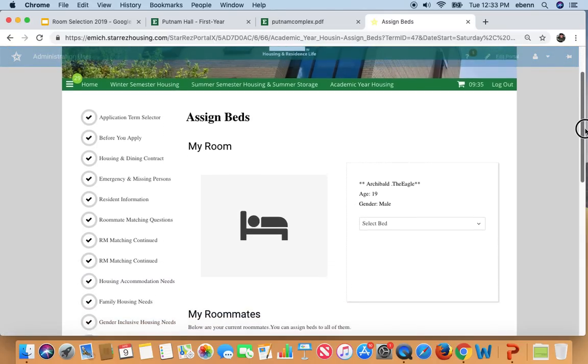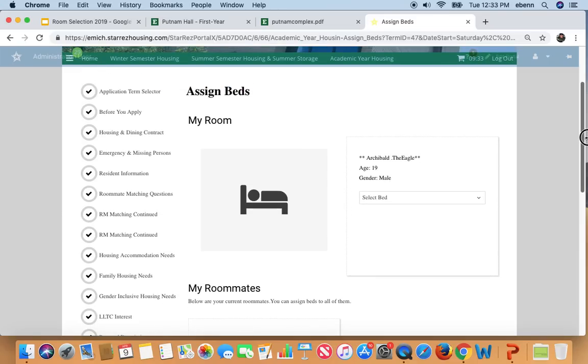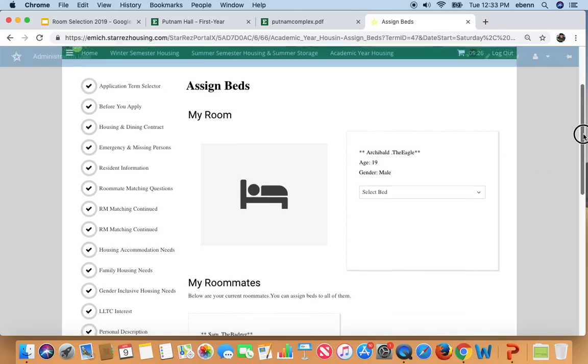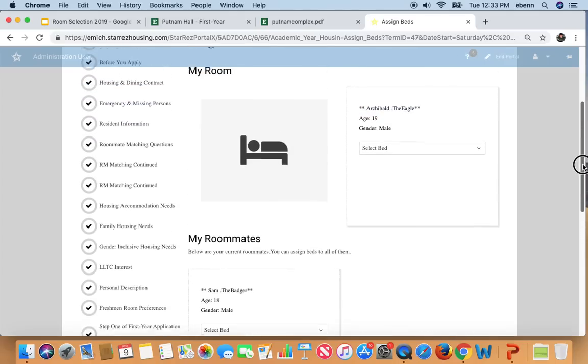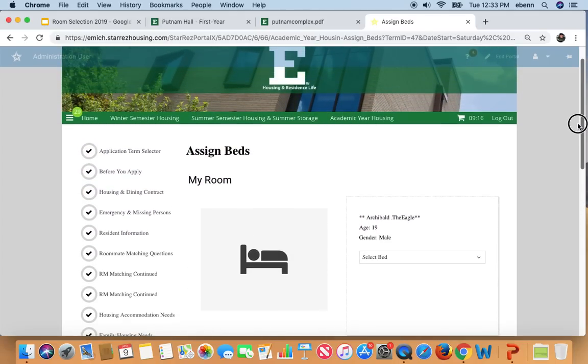If you're the group leader, you're going to see 2 sections on the Assign Beds page. You're going to see My Room, and it'll have your information here. I'm the group leader. And then it will also have your confirmed roommate here. That's where I have Sam's information. If you are doing room selection by yourself, you will just have this top section here with the buttons below.